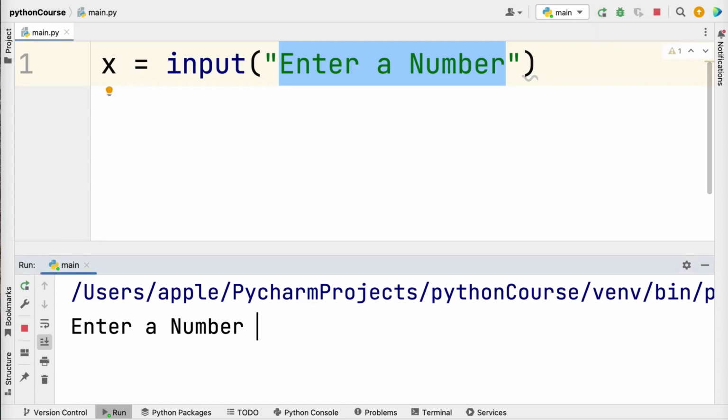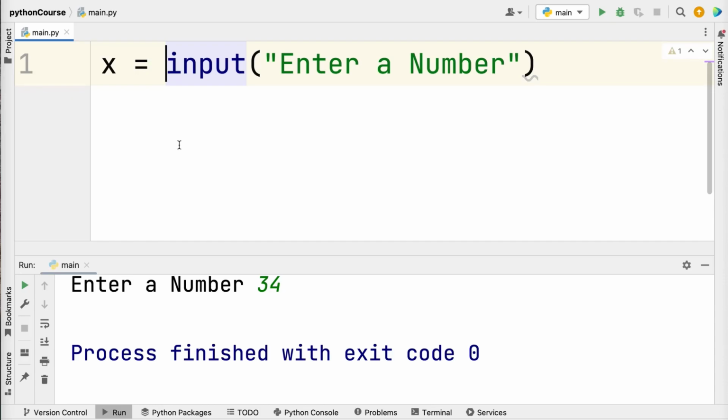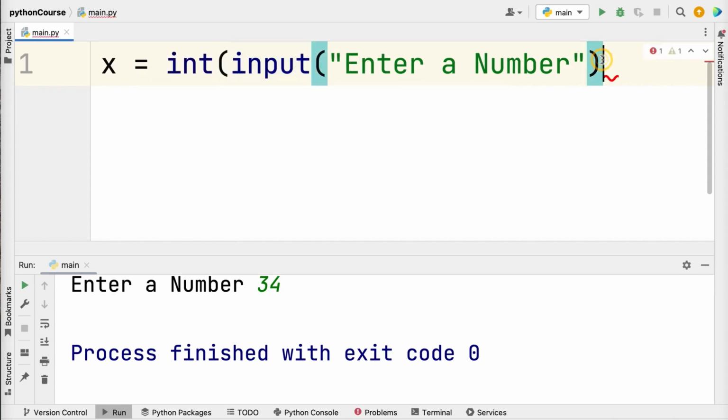So it will ask to enter a number, so we can enter a number easily. The input function takes a string as an argument, which is used as the prompt. It is important to note that the input function always returns a string, even if the user enters a number. So if you want to use input as a number, you will need to convert it using the int or float function. For example, if we want to convert this string into an integer, how can we do it? I will use the int method.